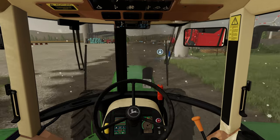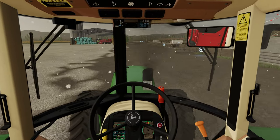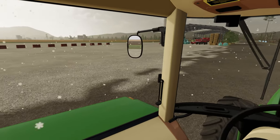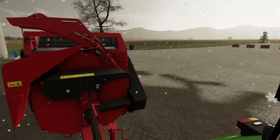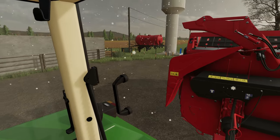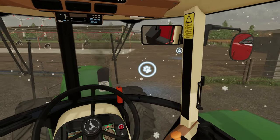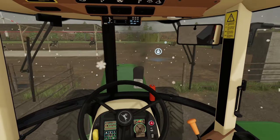All right, we are pulling up now. And I definitely left the gate open once again. Don't see any cows out though, I don't think. Take a quick gander around. Nope, okay. Yep. Turning skills aren't the greatest.